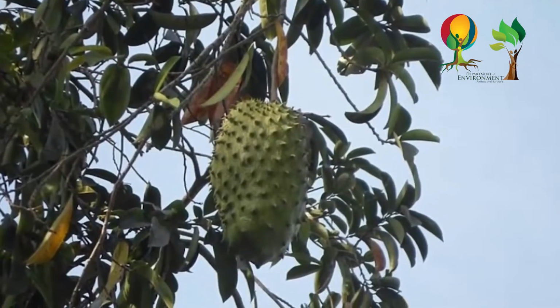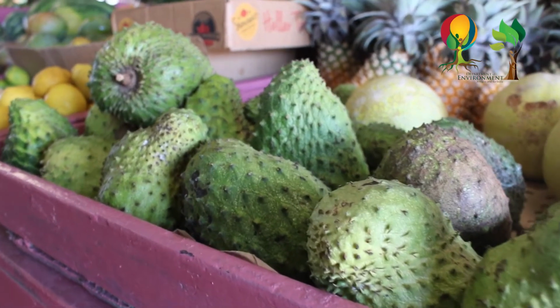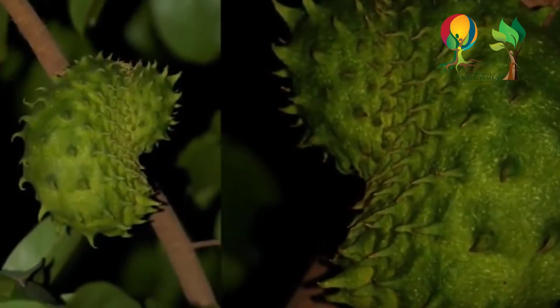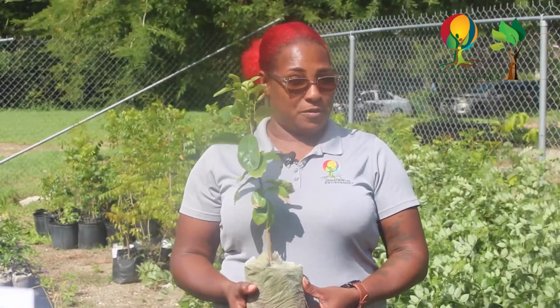Many parts of the tree are used for medical purposes, including the leaves, fruits, and stems. The leaves can be used to make bush tea and as a remedy to reduce fevers in children by placing the leaves under their clothes.